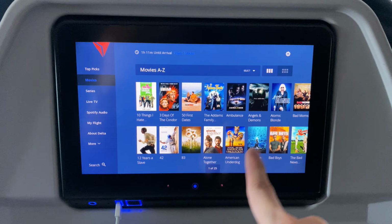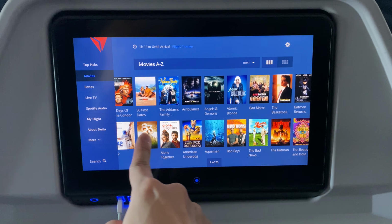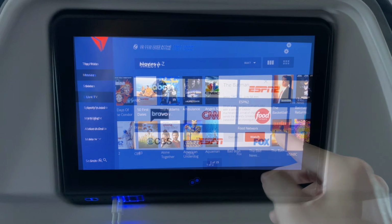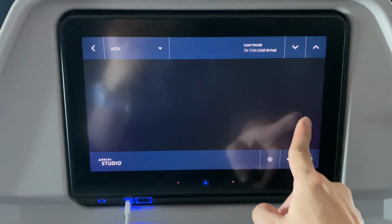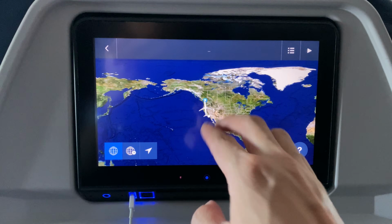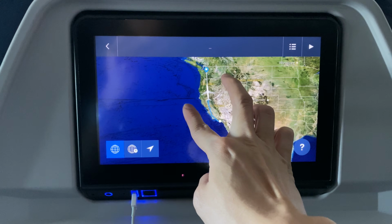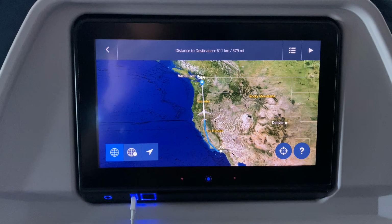I'm now going to check out the in-flight entertainment. Delta has a really extensive selection of movies and shows to choose from. Obviously not as extensive as Emirates, but it's definitely up in the list. My screen's a bit funny though. The flight map is interactive, you can zoom in and zoom out to wherever you want. Also importantly, on most Delta domestic flights, including this one, you get free unlimited Wi-Fi.